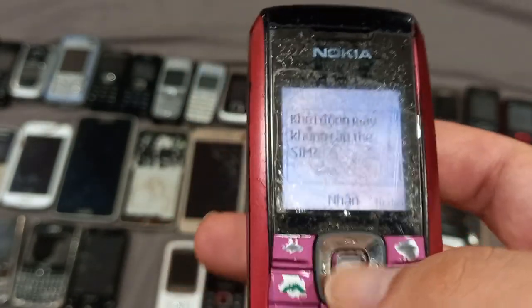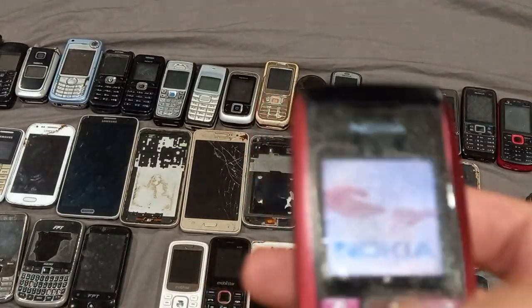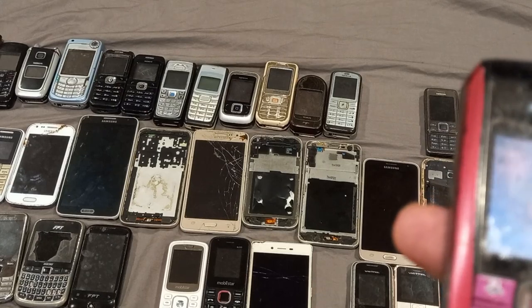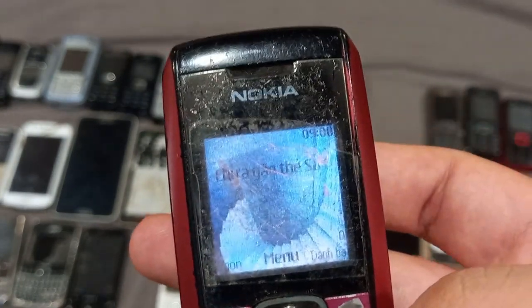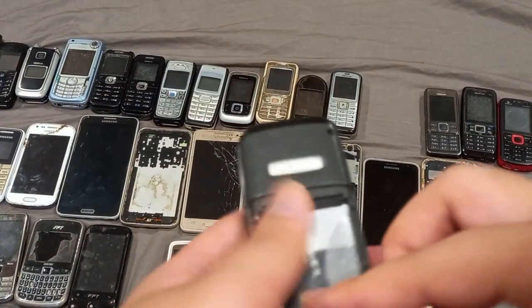Turns on. This is actually one of the very earlier phones from Nokia that you can turn on without a SIM card, so I think that's a really neat touch. It's in really poor condition, actually. And then, you know what, I'm actually going to show this one as well.